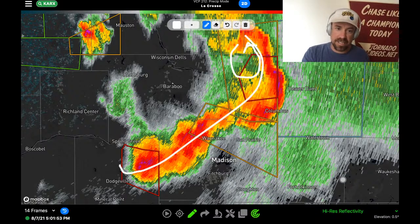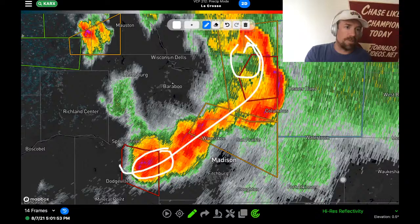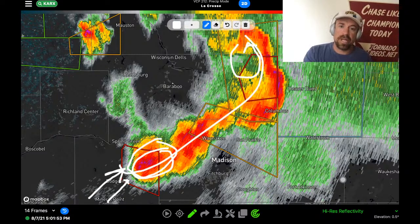But in this case, an actual traditional supercell anchored on the southern end of this complex of storms, as it was producing flash flooding across the La Crosse area. So this supercell developed on the southern edge of that complex of storms. A very strong southwesterly low-level jet, accelerated above 30 knots, created quite favorable wind shear, located right along this outflow boundary from this bow off to the north of it.